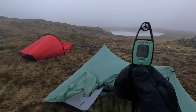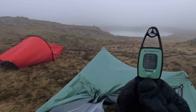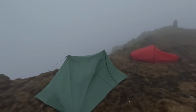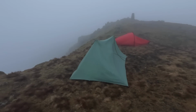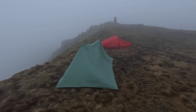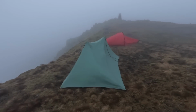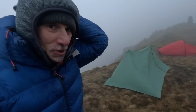I was hoping the wind might ease a bit, but it's not. It's constant 30s now. Let's have a look at this Durston X Mid. That's constant 30s, with 35 gusts, I've measured that coming through.